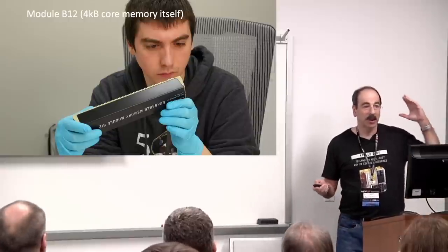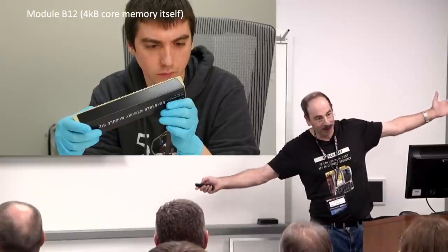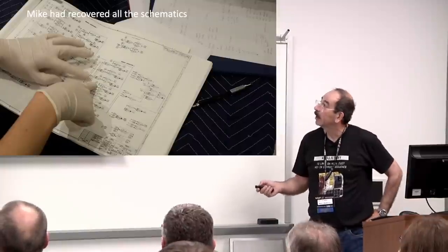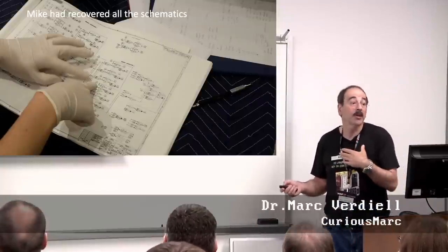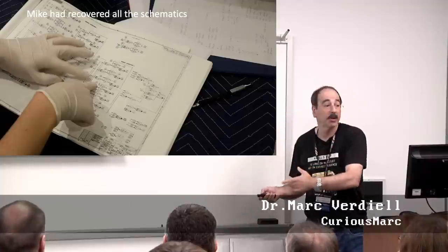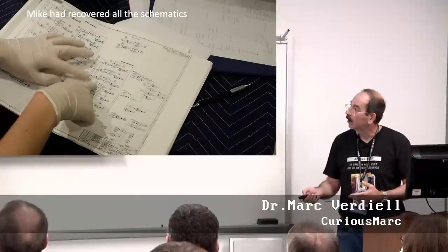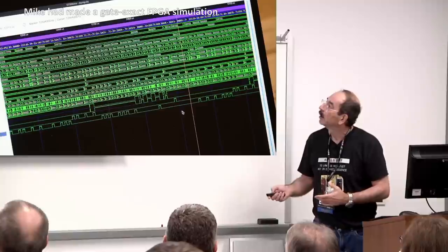And what are the chances that are false, of all the unpotted modules that we have, will be in the potted modules? Right? So Mike, we are super prepared, not because of us, but because of Mike. He has gotten all the schematics. As you can see, all the same circuit everywhere, all three input NOR gates. 5,200 gates, I think, like that.